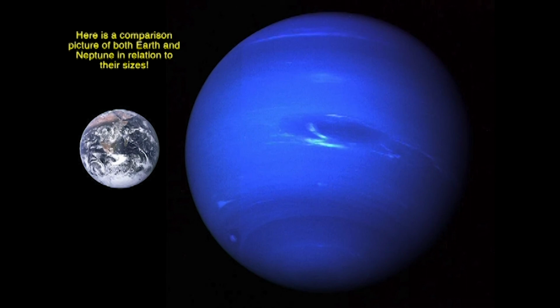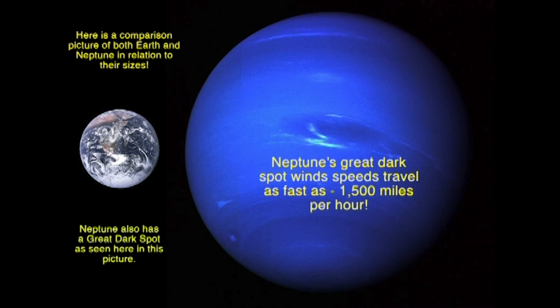Here is a comparison picture of both Earth and Neptune in relation to their sizes. Neptune also has a great dark spot as seen here in this picture. Neptune's great dark spot winds speeds travel as fast as 1,500 miles per hour.